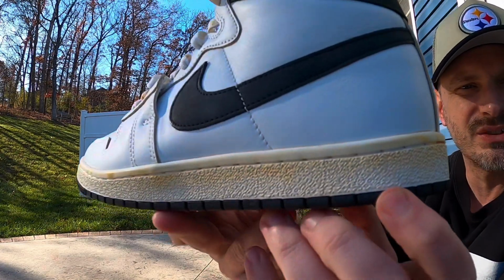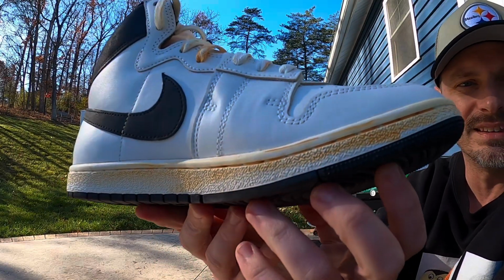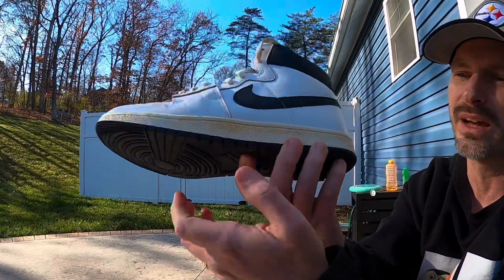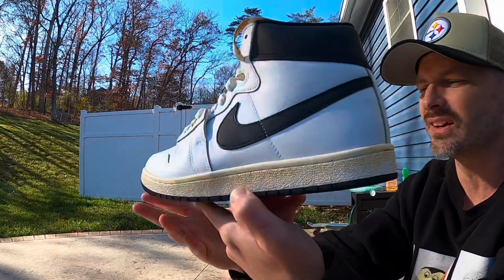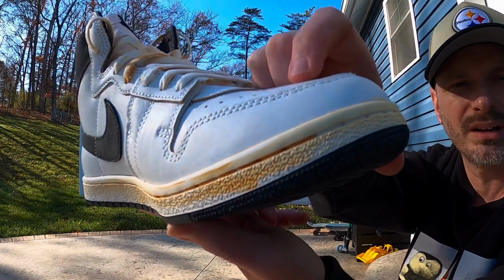We've got this aged effect on the midsole. Some people don't mind it. Some people absolutely hate it. I'm kind of indifferent to it. I do think that it goes with the style of the shoe pretty well, but I can understand why people don't like it because in some spots it's way darker than others. So it does kind of look a little bit sloppy in some areas. Like on this shoe, it's really dark here in this spot.